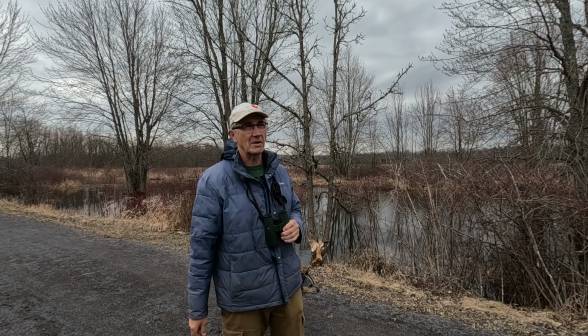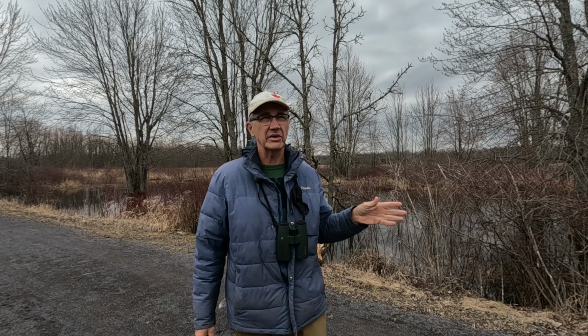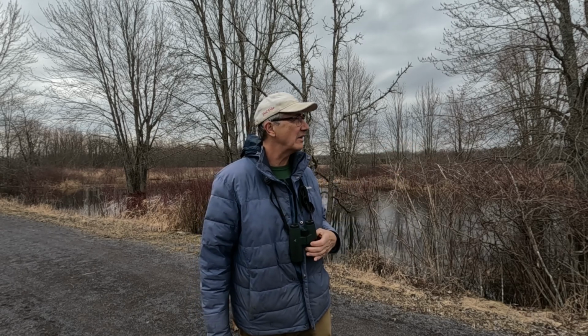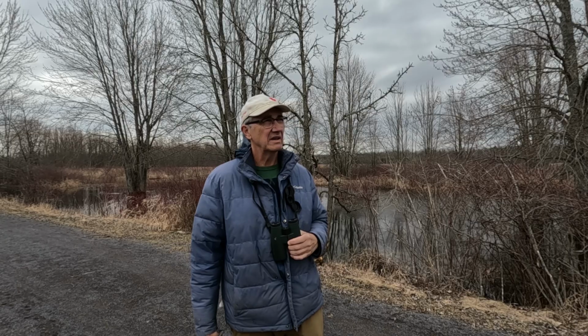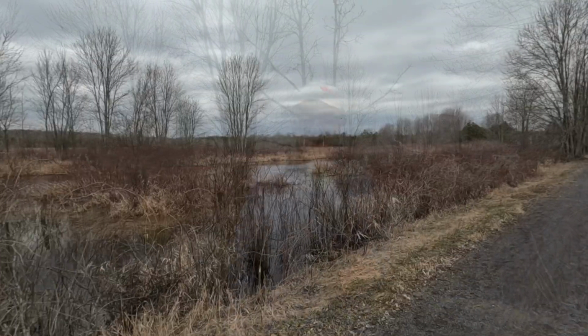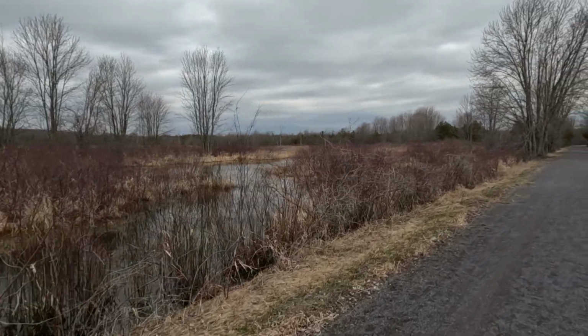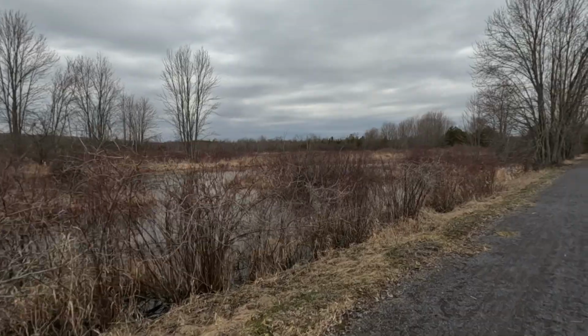Nice, I've got a couple trumpeter swans out in the marsh here. They've been showing up here for the last few years, and I think they nest out here now. They're really expanding through southern Ontario over the last few decades after they've been reintroduced to the area, so they're doing well, which is nice to see. That sky is getting kind of leaden looking off to the west. Hopefully we won't have any rain on us.